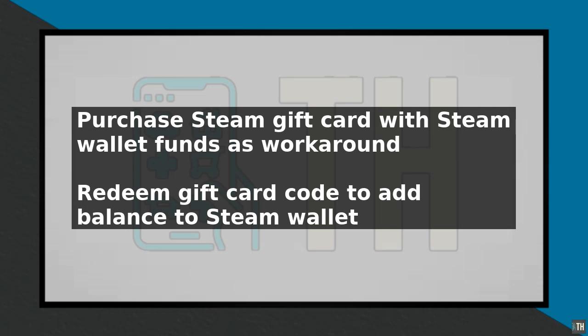After that, navigate to the Steam gift card section and redeem the gift card code. Now you have the gift card balance in your Steam wallet. You can then use the gift card balance to purchase items on Steam or use a third-party service to transfer the gift card balance to your credit card or PayPal account.